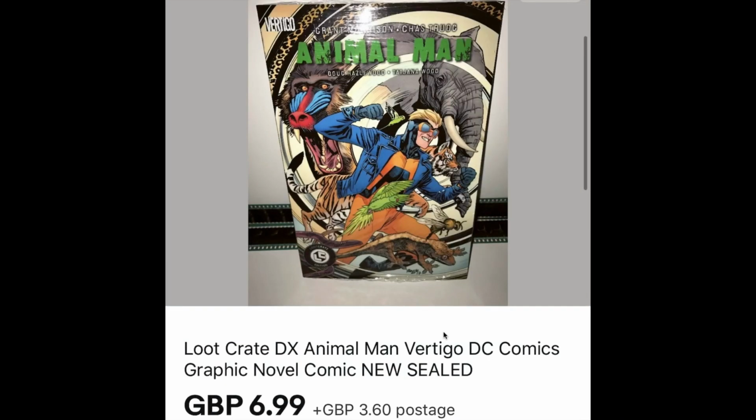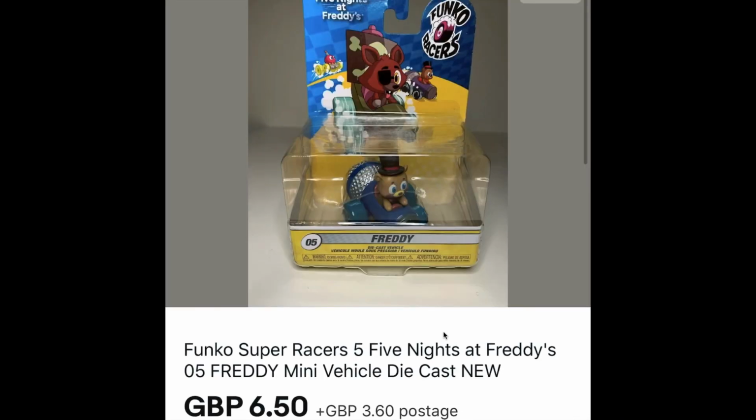And number 11 is this graphic novel. It came from a loot crate, cost price about £1 to £2, maximum £2, sold for £6.99. And we're into the top 10 now. The top 10 lowest priced items that I've sold in the last 90 days.